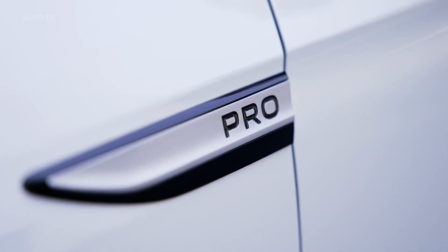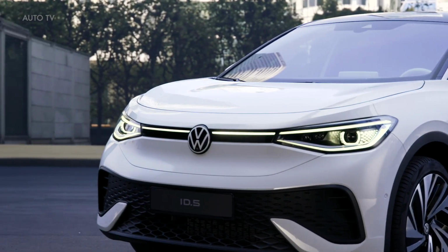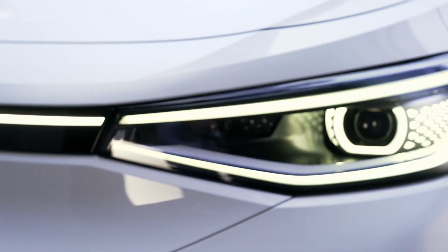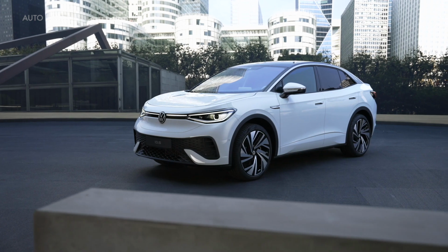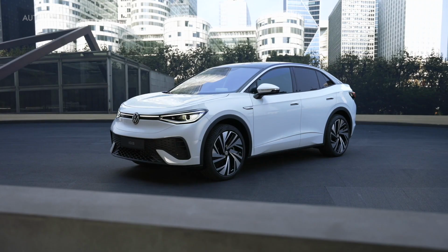The Pro Performance delivers 201 horsepower, taking 8.4 seconds to reach 62 mph. Both have a 99 mph or 160 km/h top speed. The ID.5 GTX gets a dual-motor, all-wheel drive configuration that pumps out 295 horsepower, rocketing the EV crossover to 62 mph in 6.3 seconds with a top speed of 111 mph or 180 km/h.